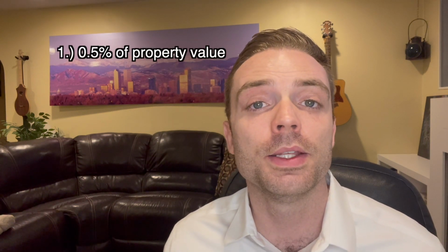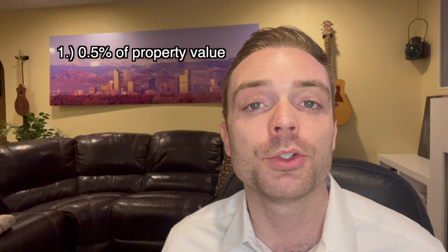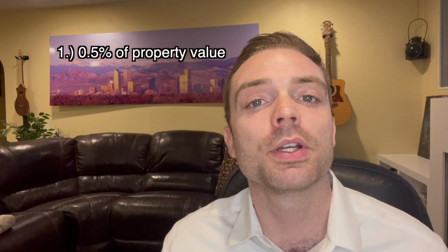Number one, and this is a solid golden rule for Denver, rent is 0.5% of property value. So we are in a 0.5% market. What that means is that if the property is worth $600K, you will pay about $3,000 a month in rent. If the property is worth $800K, you'll pay about $4,000 a month in rent. That'll vary a little bit depending on the location and the amenities of the property that you're looking at, but generally speaking, that is a golden rule here in Denver.